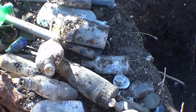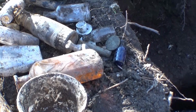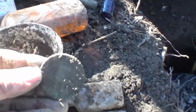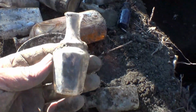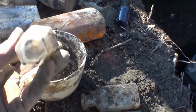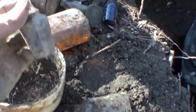Wow. Some other slicks, and got some other Brommel seltzers. There's a $20 gold piece there, it looks like. I don't know what that is. Oh, it's a lid off of something. A couple slicks. That's a cute little cologne bottle. Little six-sided cologne. Look at that lip on that. That's older. Yeah, that's actually an older one. That's like an 1870s bottle.